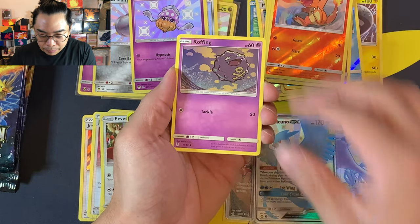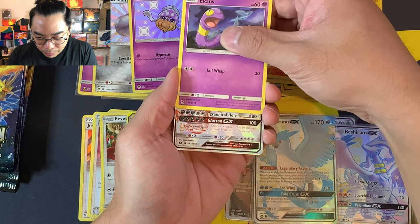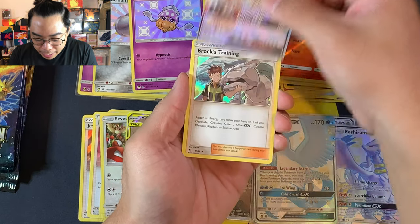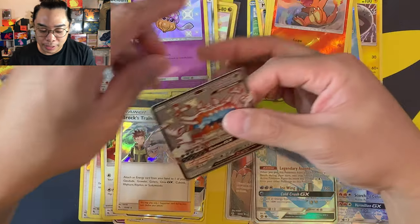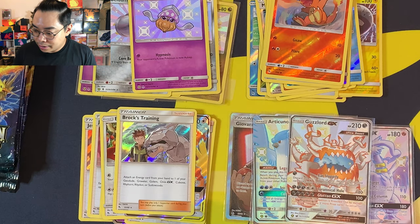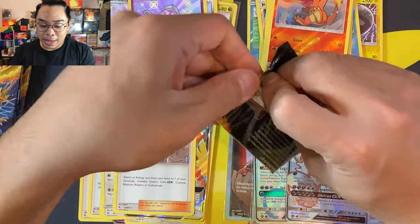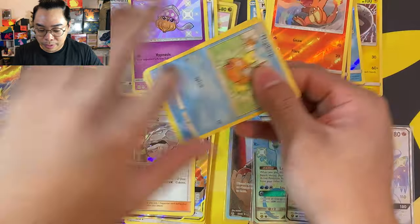All right, Voltorb, Koffing, again, we've got another one here. We've got a Guzzlord here, bam. And then we've got Brock's Training here. That's back-to-back Shiny Full Art here, ladies and gentlemen. Wow, this is, as I was just saying, really, really impressive in terms of Hidden Fates opening. So I'm pretty happy with this so far.